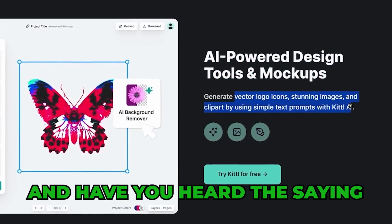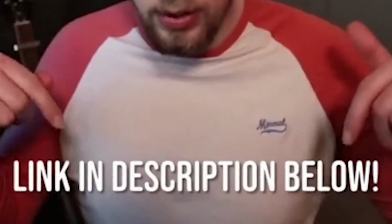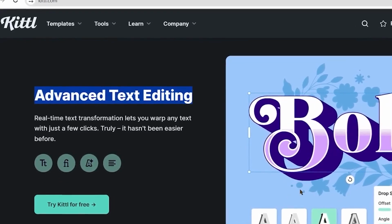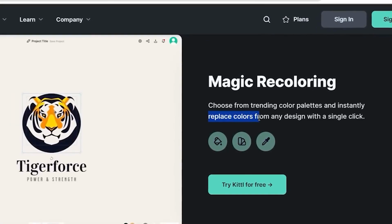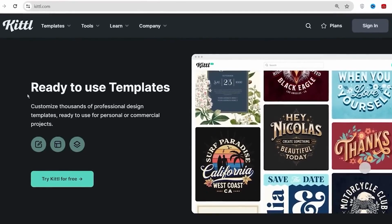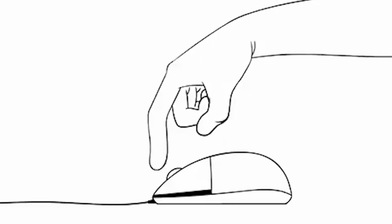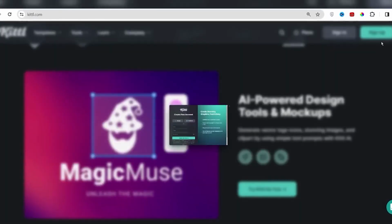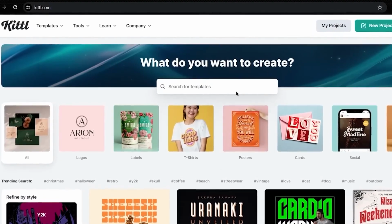And have you heard the saying, don't judge a book by its cover? Well, online, everyone totally does. Another reason to go for it is, you get to express your artistic flair. With thumbnail design, you can unleash your artistic side. From bold colors to eye-catching fonts, it's your chance to make content pop. And do you know it is in high demand? Content creators are constantly on the lookout for attention-grabbing thumbnails. Your skills are in need, and the market is wide open for your creative touch.